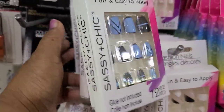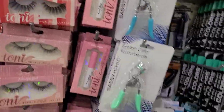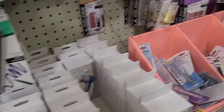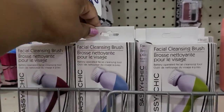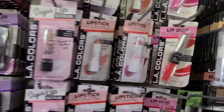It's like the only new one that they have. And then they have the Ioni lashes, the Ioni glue. They're also back by popular demand, these brushes, facial cleansing brush. They come in this wine color one, they come in this blue one, and they also come in the green one. And then they have these LA colors here.